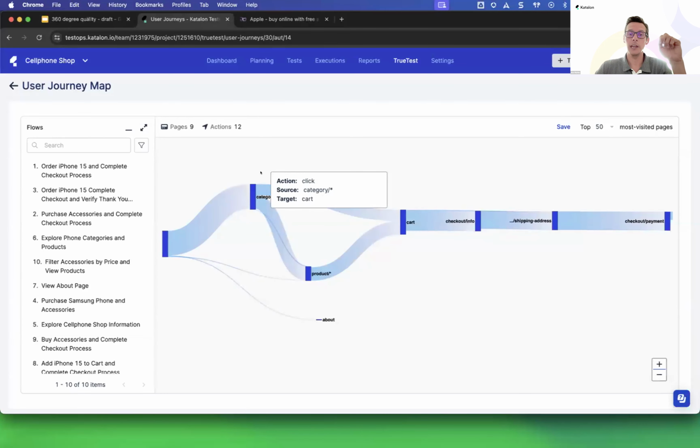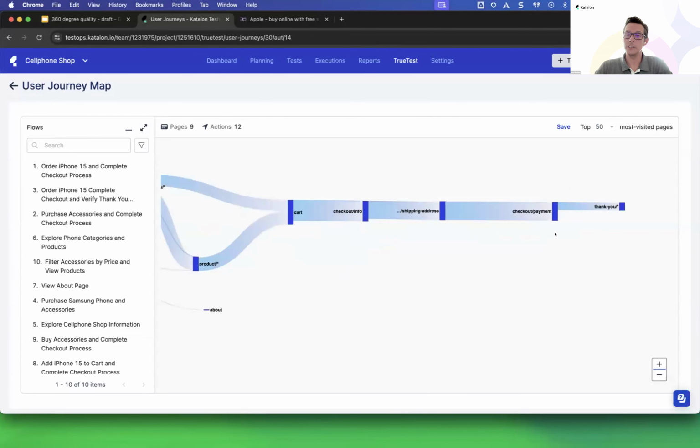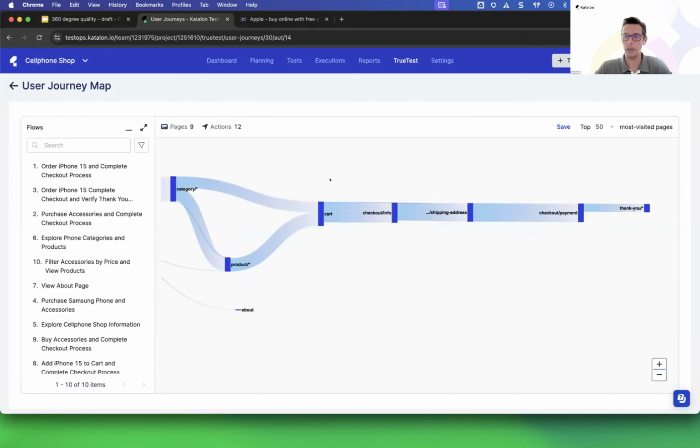And then from the product category, you have a sort of a division here. Some people have added that product to the cart and have gone to the cart. Other people have gone to the actual product page and then added that product to the cart. And then from the cart, they went to checkout, providing the information for checking out, providing shipping address, and ultimately paying. And as you can see here, some people went on to the thank you page. Other people just dropped out of the workflow right there after they paid.